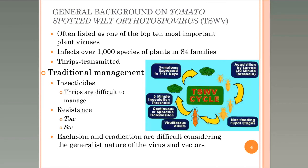virus, after it has molted, it can potentially transmit to a new host for the rest of its life. So because of this, thrips are the traditional focus of management, and that is generally through insecticides. However, thrips are often very difficult to manage for a couple of reasons.